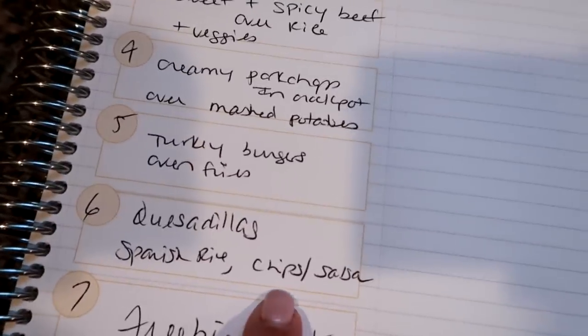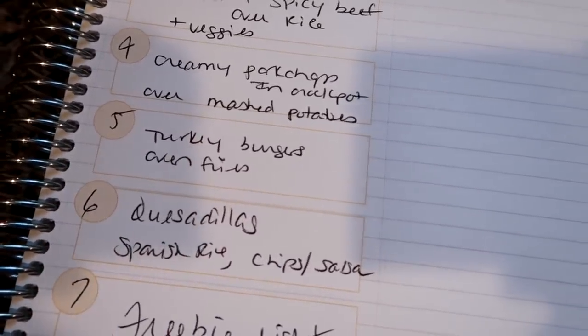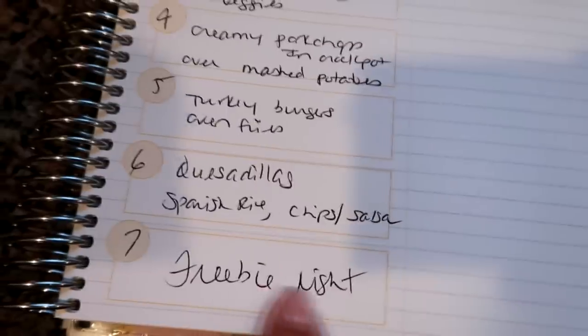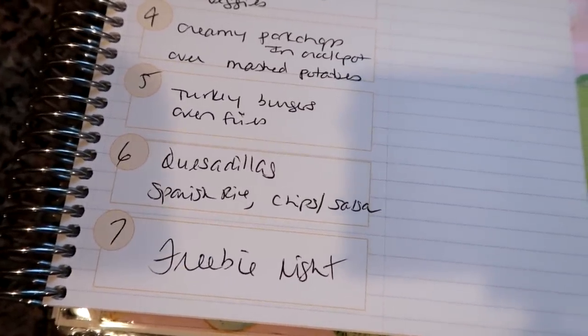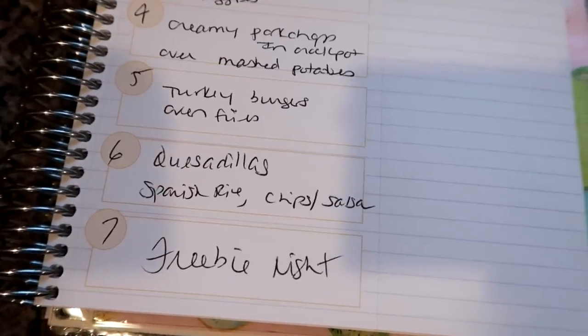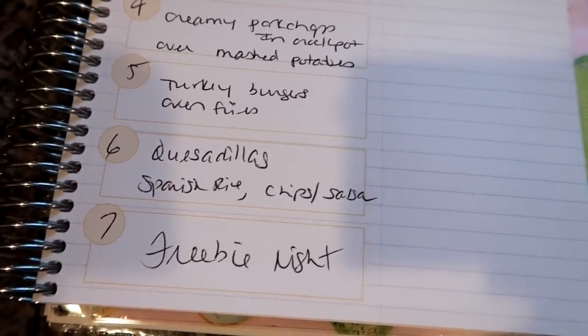And then I just like to put out chips and salsa or chips and guac if I have it with quesadillas. And then of course I have my freebie night as always, which we can either have leftovers. Sometimes we order takeout. Sometimes we go to my parents' house. It's just kind of a night where I can sort of freestyle it.